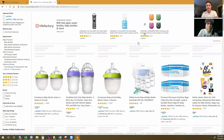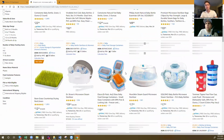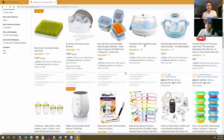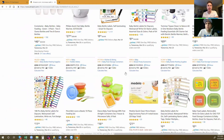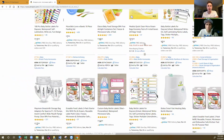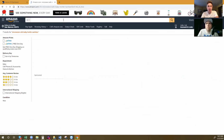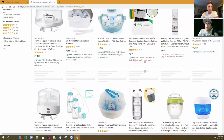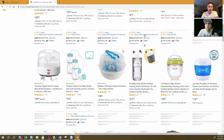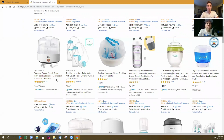I think I found this niche first off, and then I actually found the more higher ticket item that I usually like to sell. Maybe in the search bar we can search baby bottle sanitizer and dryer. I don't see it right here actually in the product page. Okay, let's see here. That's kind of it there for $40, $39.99. This kind of product right here? Yeah. Okay, so electric steam baby bottles. Oh, okay, I see what it is.